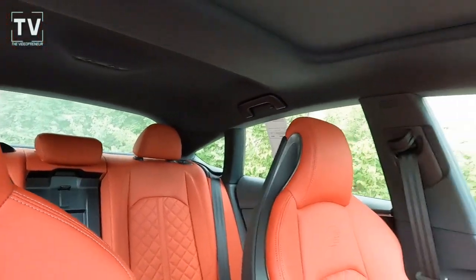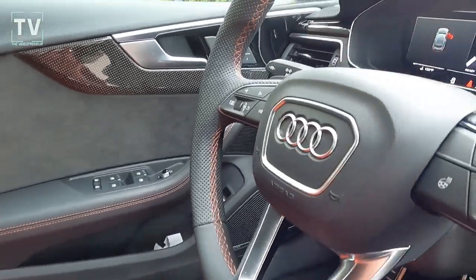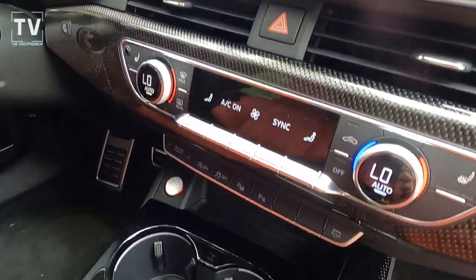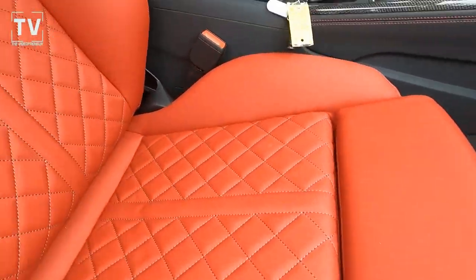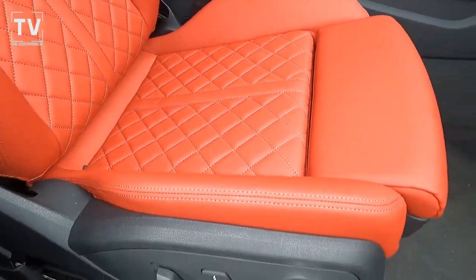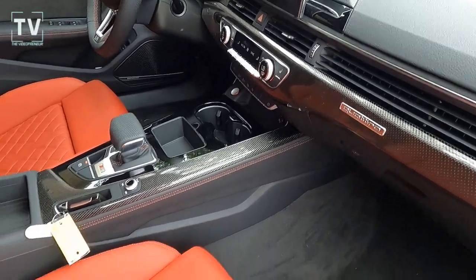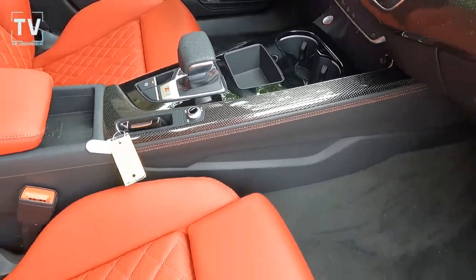As we take a look at the back seat from the front, leather wrapped heated steering wheel with that magma red stitching on the steering wheel. Both driver and passenger are power and massaging chairs. Wonderful bolstering on the chairs when you dive into those corners on this 3.0 engine. We'll take a look at the engine here in a moment.